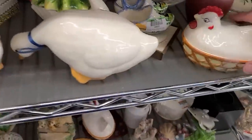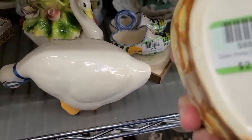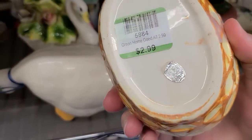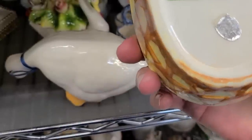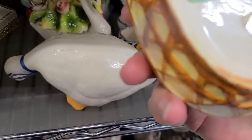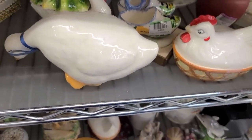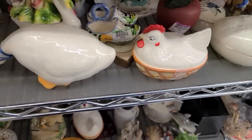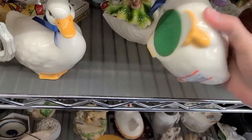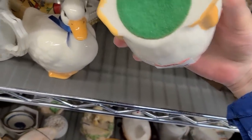I thought this was cute. This is definitely vintage by a little foil sticker on it. Too hard to read. You probably could make it out eventually. Japan, I see Japan on it. So that, yes, is definitely an older piece. And these are probably 80s, do you think? Oh, see the felt bottom? That's a good sign. They're old.